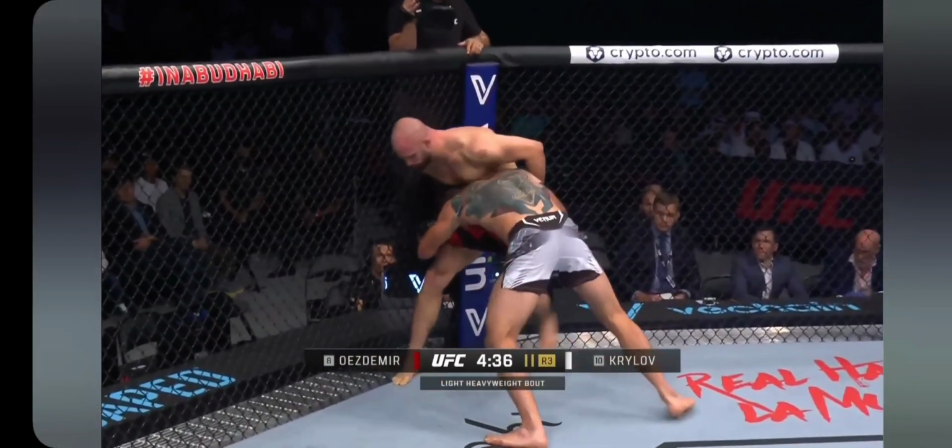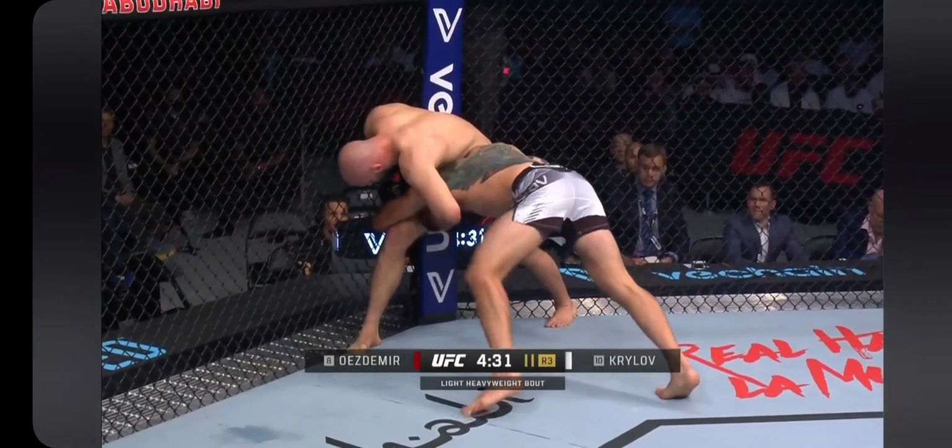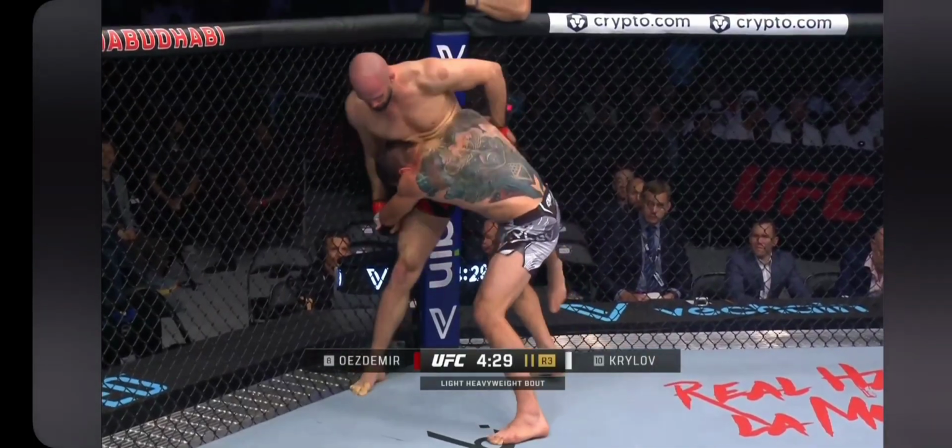And then the wrestling coach telling Volkan, keep the legs wide. He's locking his hands, so he's taking it out. But Volkan's got an underhook. He's trying to punch. You don't punch when you're defending takedowns.